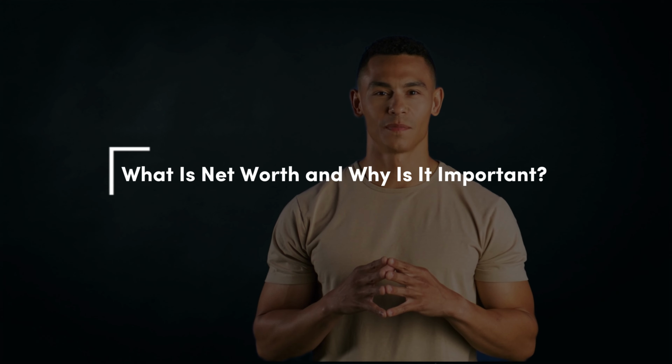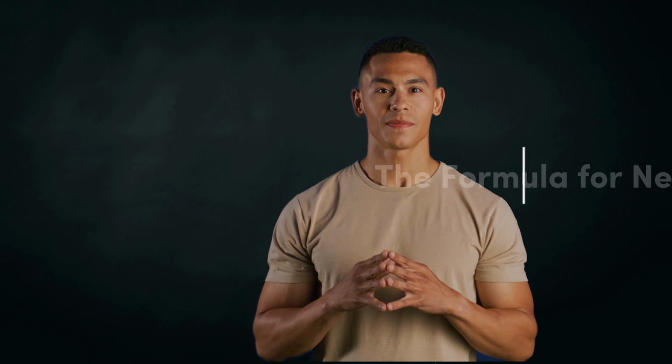Net worth may sound complex, but it's simply the total value of what you own minus what you owe. It's an essential tool for gauging your overall financial health. Knowing how to calculate personal net worth and track it can help you make better financial decisions, whether you're investing, budgeting, or paying down debt.